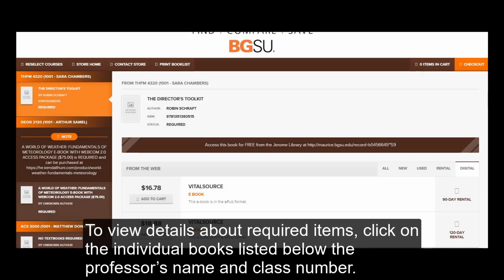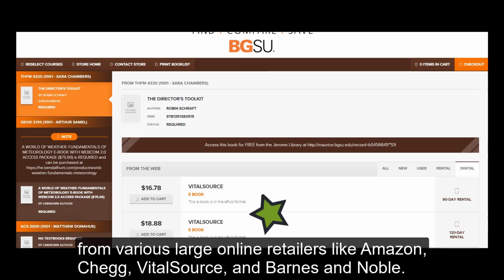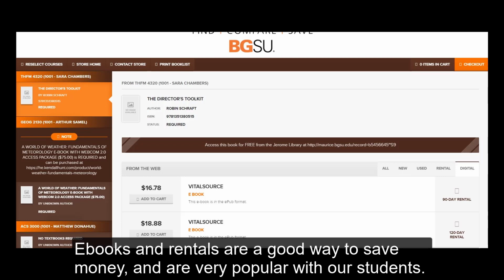To view details about required items, click on the individual books listed below the professor's name and class number. The textbook website shows cheaper places to obtain the books from various large online retailers like Amazon, Chegg, VitalSource, and Barnes & Noble. There are tabs on the top of the list of the purchase options if you want to purchase a new book, used book, rent a book, or if you prefer ebooks. Ebooks and rentals are a good way to save money and are very popular with our students.